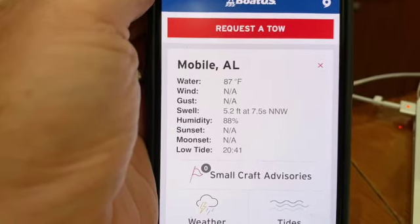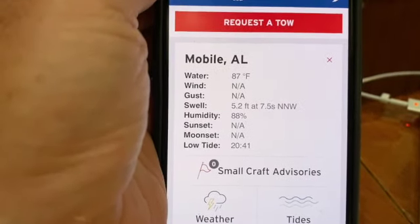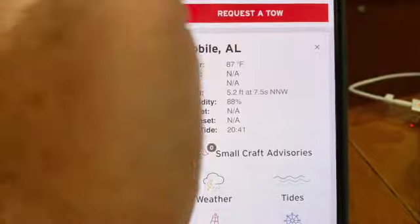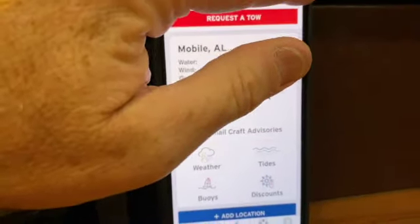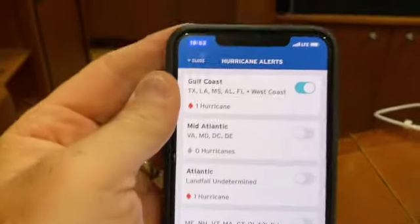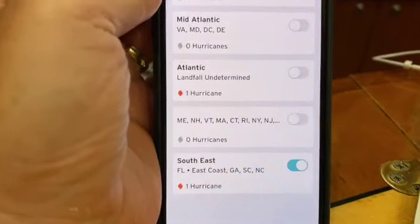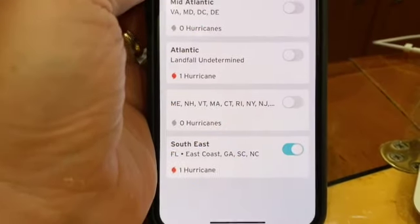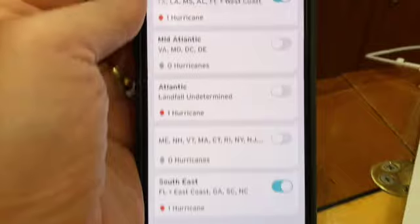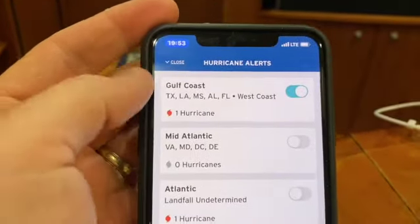You can see the swell. It's already 5-foot waves out there in Mobile area. Let's see here. I got to set this up so you can see it. I can press the hurricane up in the corner, and it'll bring up all the hurricane alerts that we have. So in the Atlantic, there's still one out there. I think that's number 19 or 20. In the Southeast, there's one out there. And then there's one for the Gulf.